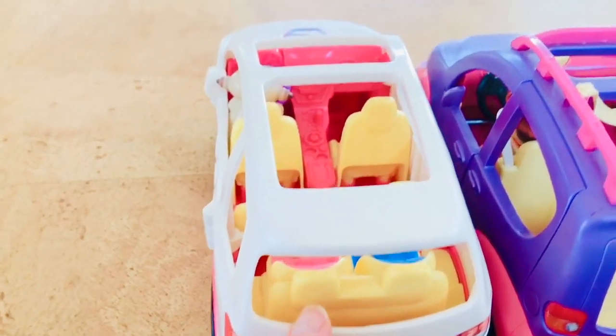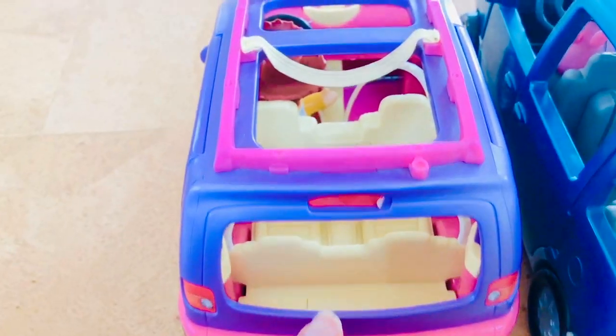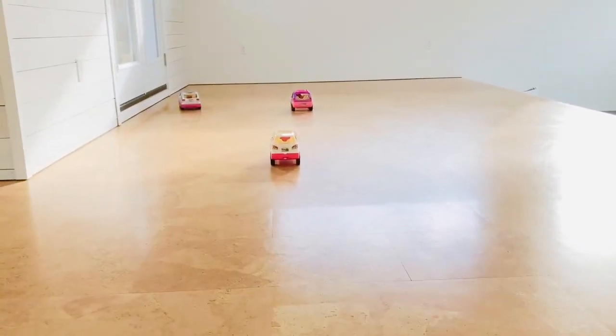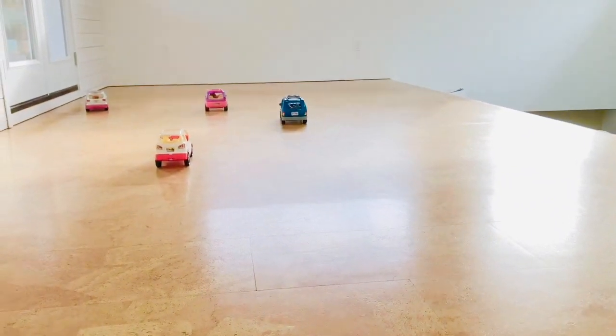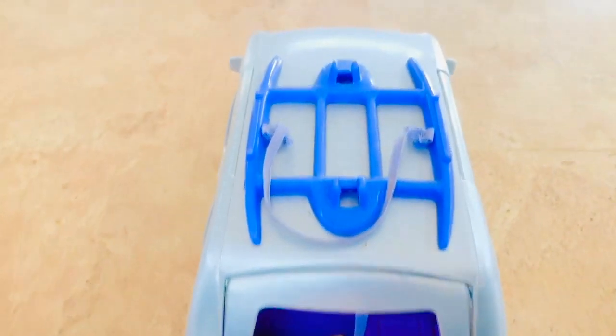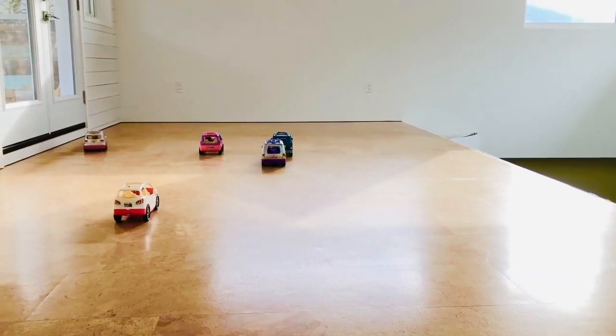Now we have Macapaca. He didn't get quite as far as Dougie. Now it's Woody's turn. Whoa! He went pretty far too. Now it's Daddy Pig. Ooh, it's going to be close, Tiny fans. Finally, Ernie. Let's see who the winner is.